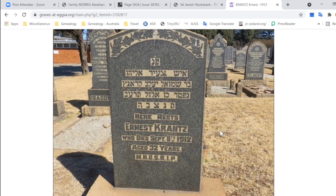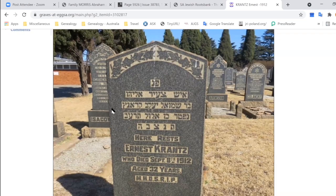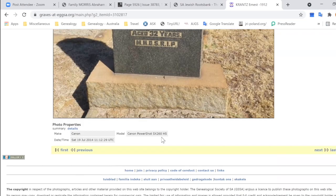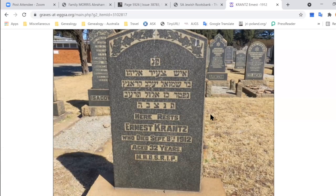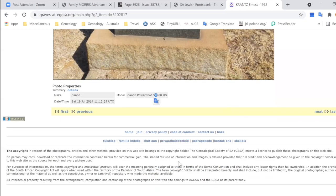So this one's a really useful one. And the photos are generally very good. A lot of them have been taken by camera people. And so down here, they've actually got the details of what sort of cameras they used, etc. Some of them have got exposure details and all the rest of it, but they tend to be fairly high quality photos, which is really nice because a lot of the cemetery ones that we see are not. That's my other freebie in South Africa that I think is a really useful website.